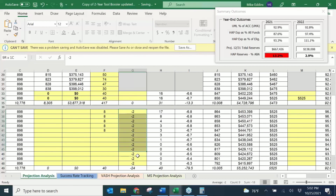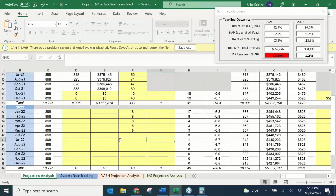For project-based vouchers, let's say they had a 20-unit PBV property coming online in April of 2022, they're going to put a 20 in there, which is going to obviously tank our reserve, and so we'll want to then pull back the number of vouchers we're issuing, probably in November here, so that we don't go into shortfall. But that's a great question. I like column G. I think it's an underused column.